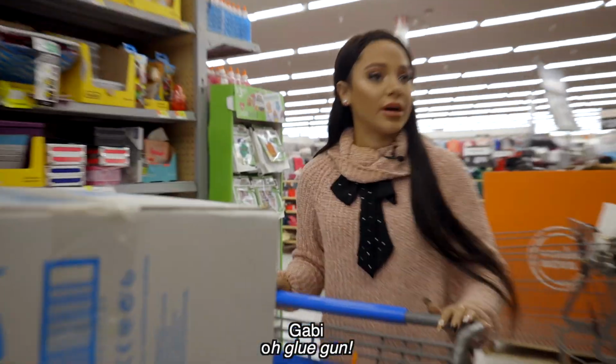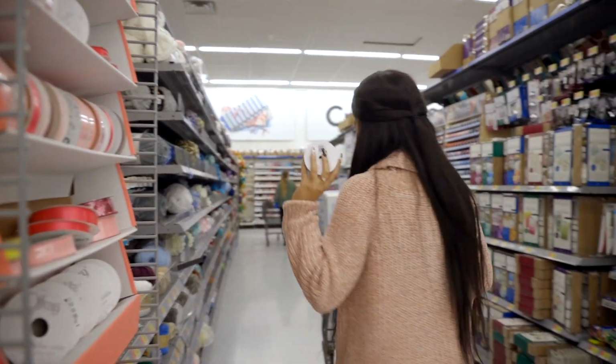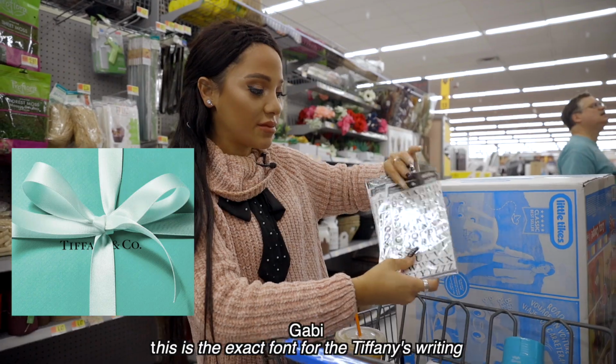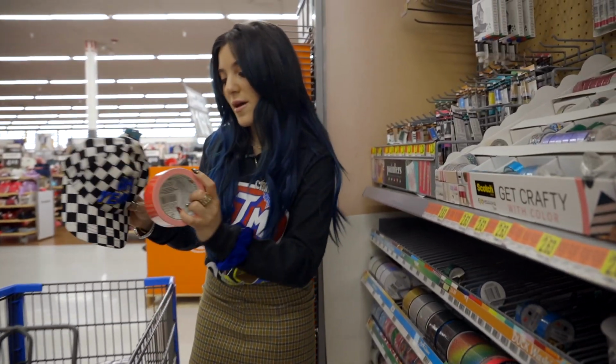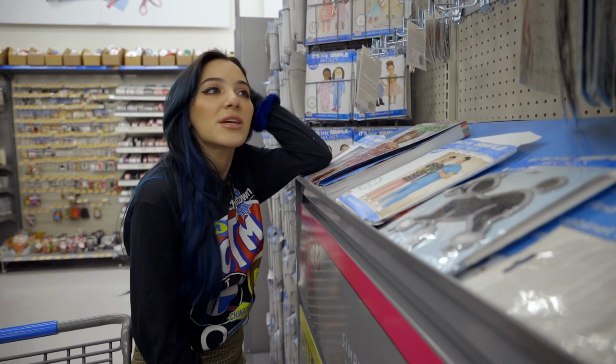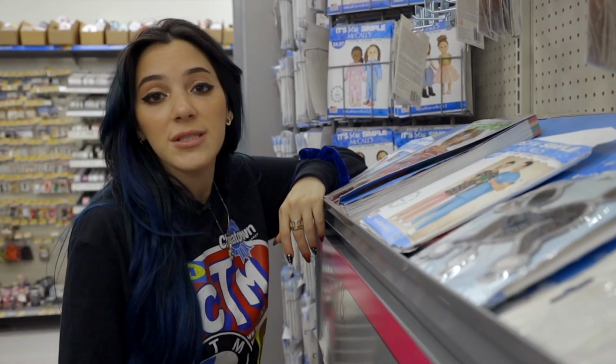Okay. Oh, a glue gun. Let's get a floral one. This would be a cute strap for the box. I think I'm gonna go with these little letters in this font because this is the exact font for the Tiffany's writing. And this, we're gonna have fun with this hat. Race car driver colors. A very sad selection of patches, but you know what? That's the sacrifice you have to make when you're doing a one-stop shop.